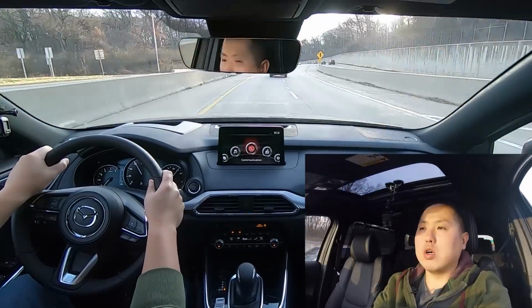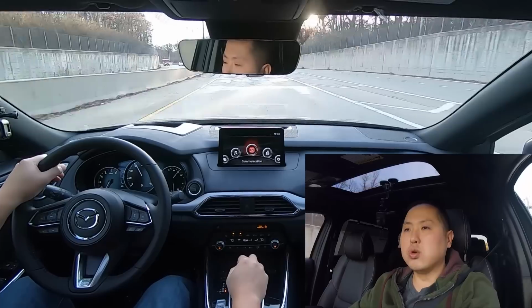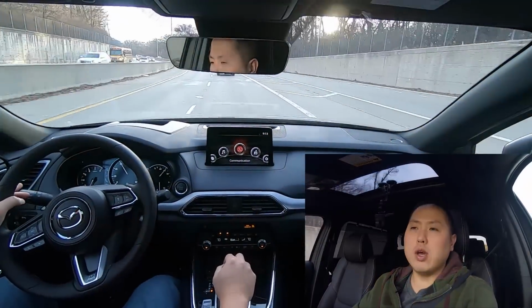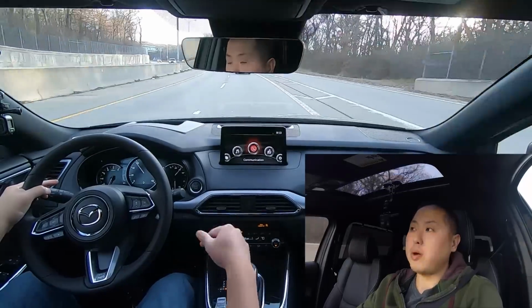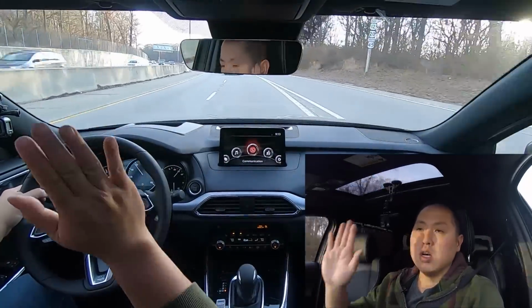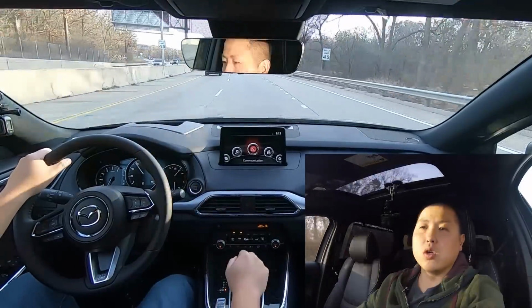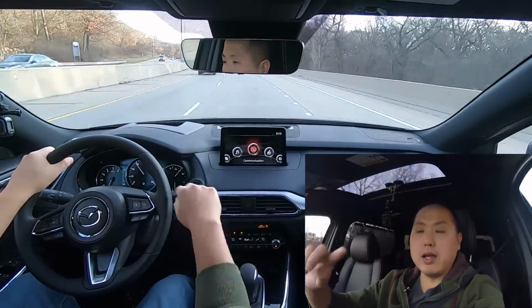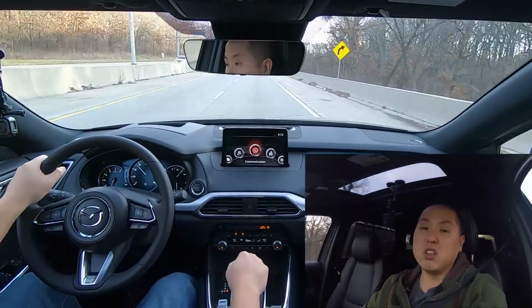As for power or passing power, there's plenty of it. This 2.5 liter turbo engine with this 6-speed transmission, no problems with passing. You put your foot down slightly, and away you go. But later on, I'm going to test to see how it is going up to 60 miles per hour and see how good the acceleration is.